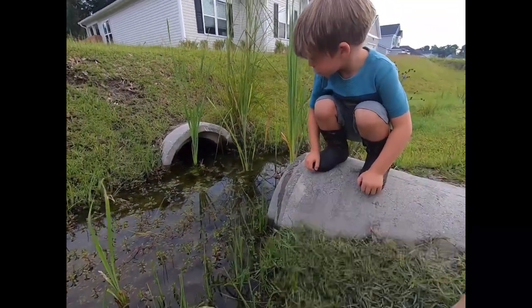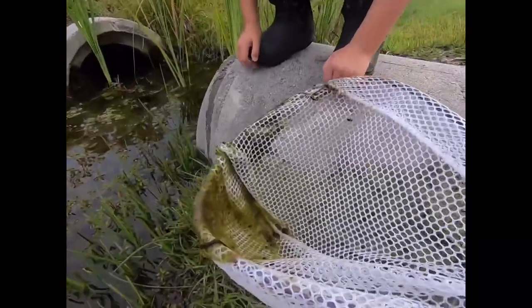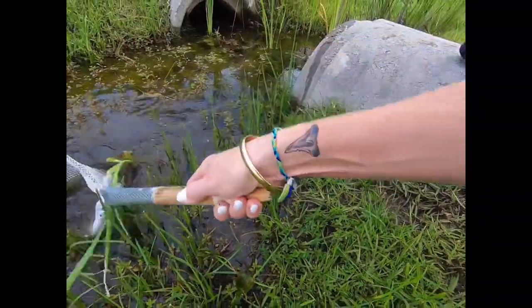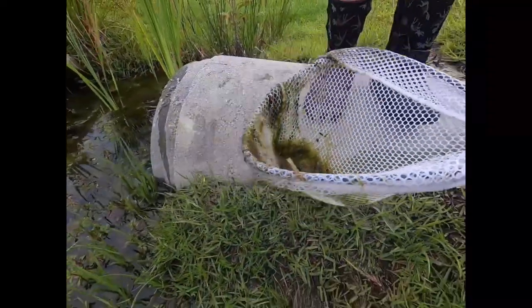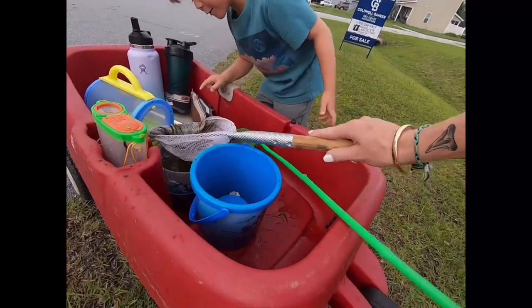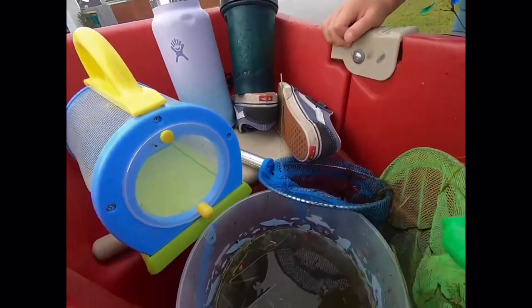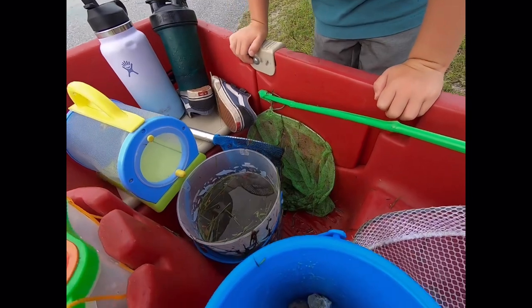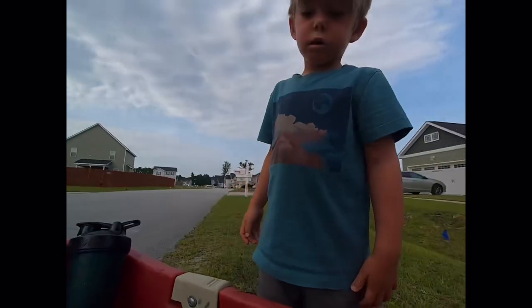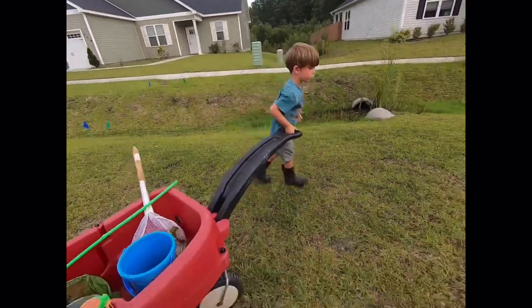Yeah. Let me try scooping it. I'm scooping a few more. Got two more. Yeah. Where to next? Okay, I can see over there. See the frogs and tadpoles.